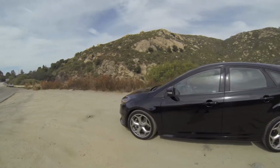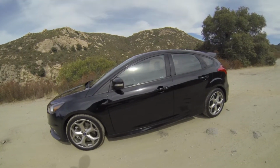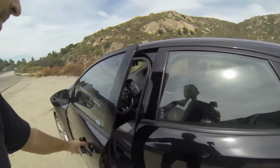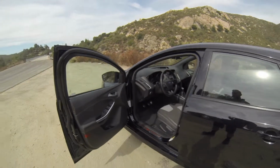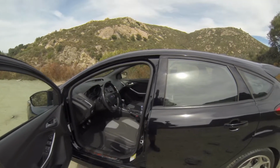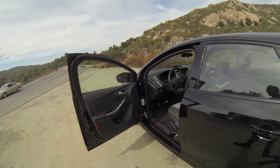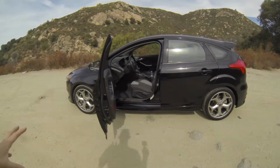It's never been in any accidents. I've never tracked the car. I get to drive pretty fast cars on a regular basis, so I don't need to track this one. This is just my daily driver. I've driven it a lot to LA from San Diego and back. That's where the majority of driving has come. Longest trip I've ever done in it, I went to Salt Lake City, Utah. That was about a 700-mile trip. Car does really well on long distance. It's got a great footprint.